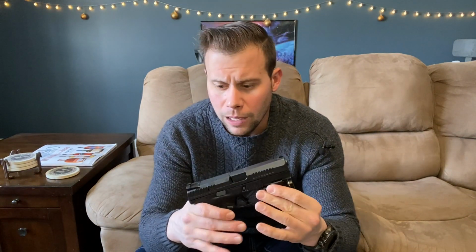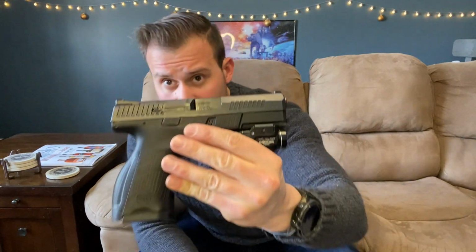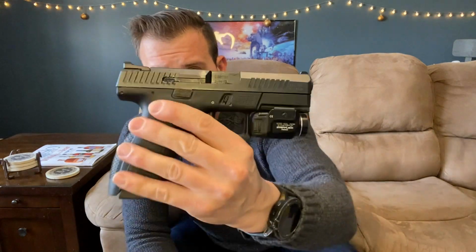All right, now one thing that I will say for these sights, though, in addition to being steel, which already puts them well ahead of Glock, is that you also have a slight shelf here on the rear sight, which makes it kind of handy if you need to rack it off of like your boot or a belt or something along those lines.